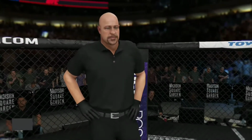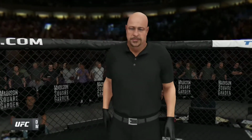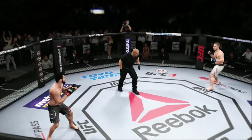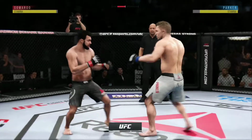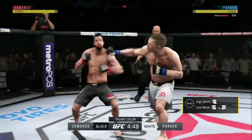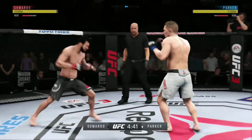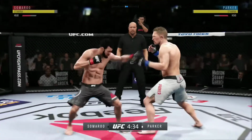And when the action begins, our referee in charge of the octagon is Dan Mergliotta. You ready? All right, we are getting underway here at Madison Square Garden in New York City. Opens with the left hand and lands flush. There he goes. That's it. Boom. And there's another one. Rock him, sock him out of the chute here.